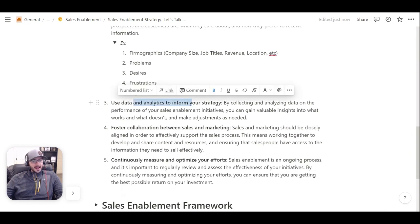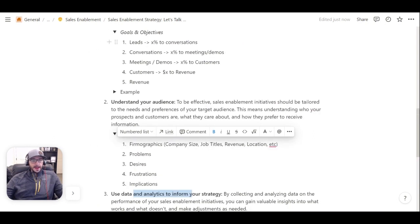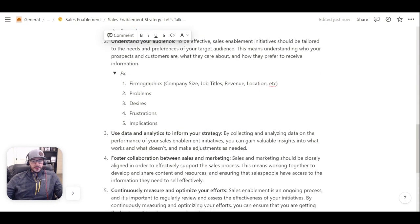Next, we want to use data and analytics. Without data, we're flying blind. So at any step of the way that we can use data and analytics to help us get better, the better. A lot of times these are really good data points to help us. Now you might have some data and analytics with your marketing that you want to hit, but from a sales, prospecting, and outreach perspective, these are pretty good metrics to hit.